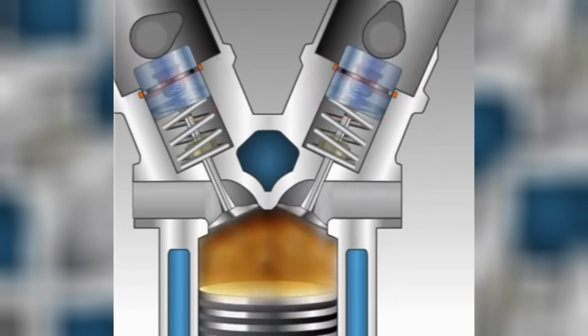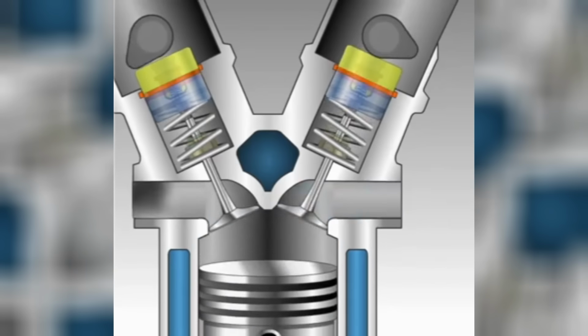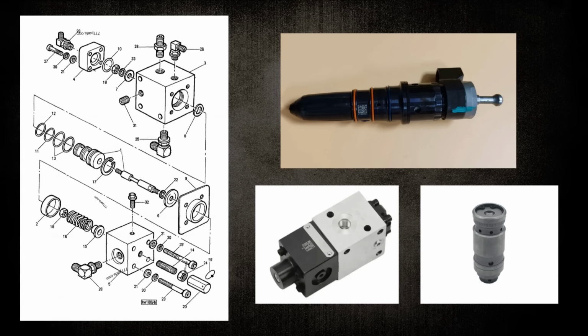Inside the tappets, the STC valves were failing silently. Some were gummed up with dirty oil. Others leaked pressure internally, throwing off injector timing by just enough to cause poor combustion. And in engines where all 6 tappets failed at different rates, performance became wildly inconsistent.